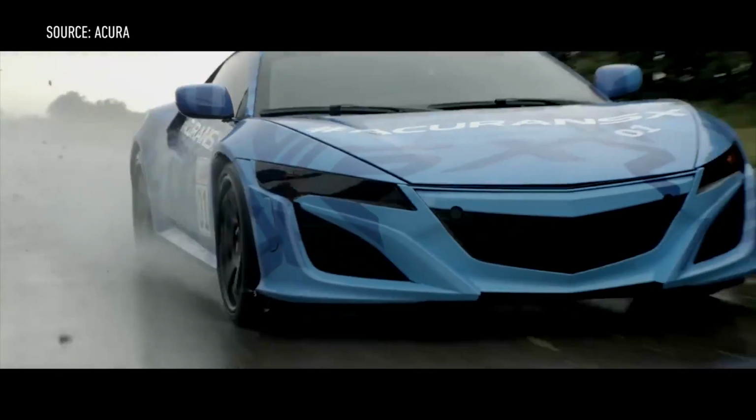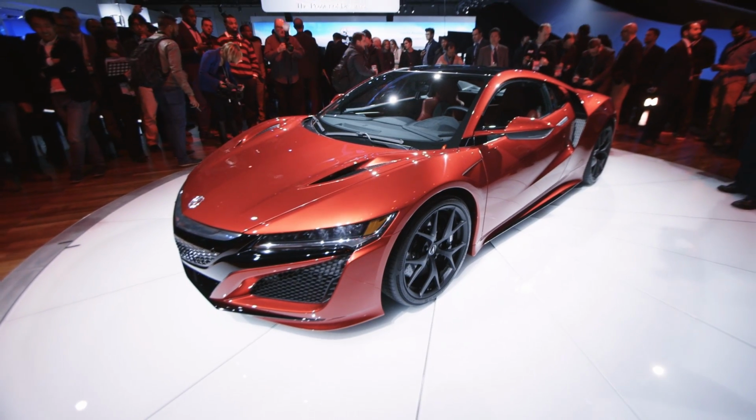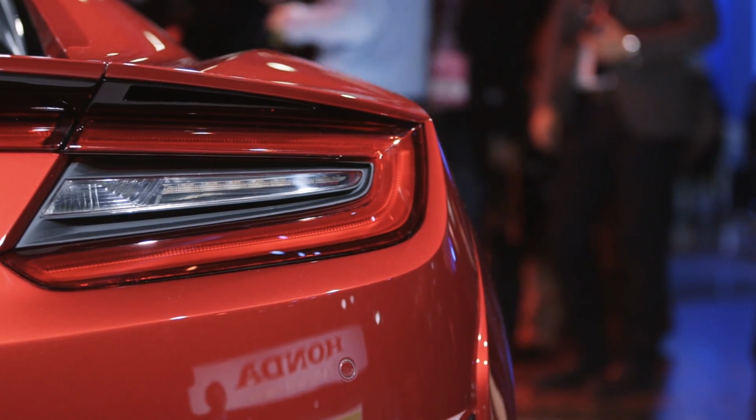The car looks both similar to and different from what we first saw on stage back in 2007 as a concept car. It looks wider, it looks lower, it looks meaner, it looks more aggressive than it used to, which by most accounts is a good thing.